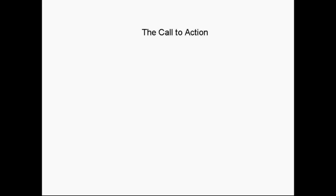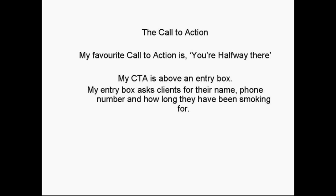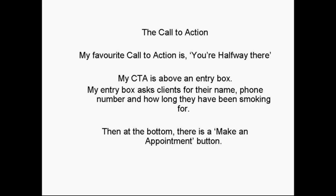The call to action. My favorite call to action is, "You're halfway there." My call to action is above an entry box. My entry box asks clients for their name, phone number, and how long they've been smoking for. Then at the bottom, there is a make an appointment button.